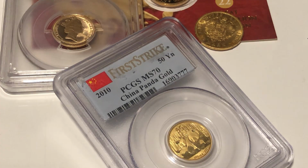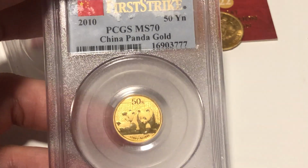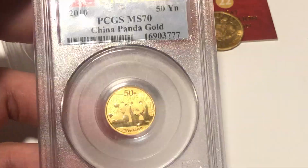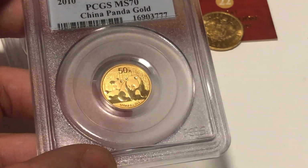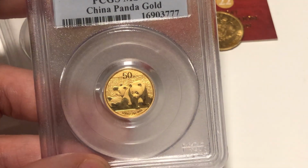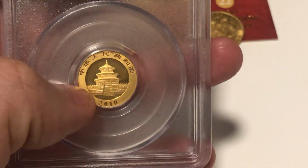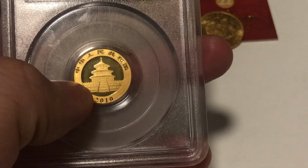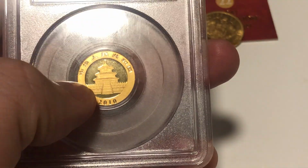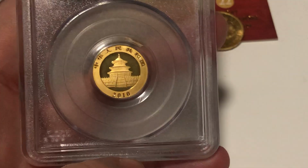This coin here, this coin's a bit of a disappointment. I'm probably going to break even on this. So I paid 180 on the back that it was an MS70. I got the coin, and I was like, it doesn't look like a 70. And then I turned it over. It's got hazing. Not good.